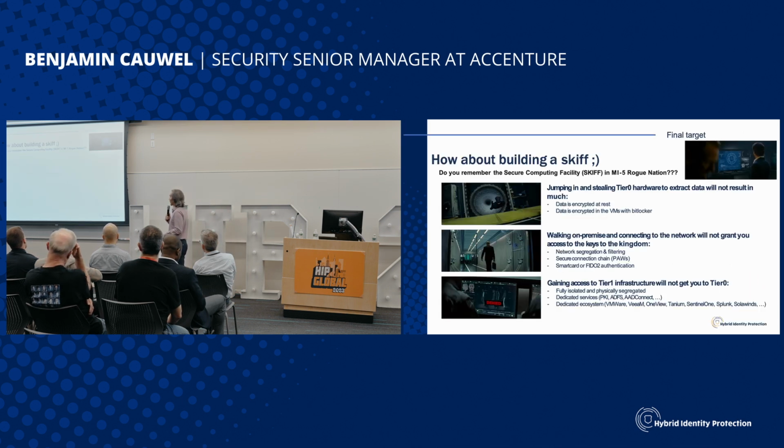Final target. All right, so I got a few minutes left, as Gil said. So we can't really see the picture right here, but once again, it's my good old buddy, Tom. All right. So does anybody remember what they build in Mission Impossible 5 Rogue Nation? No. All right. They build a skiff.